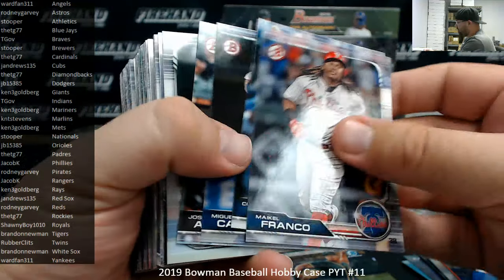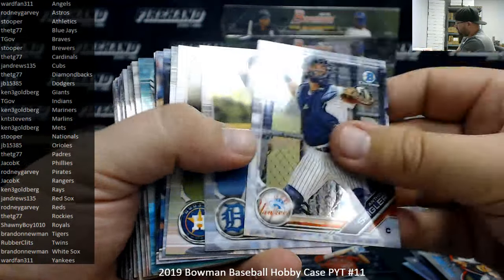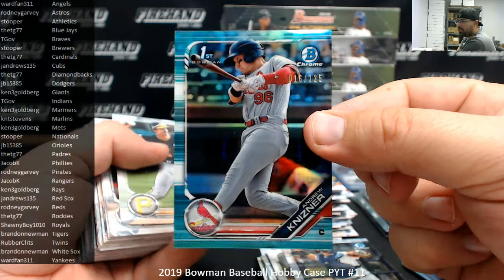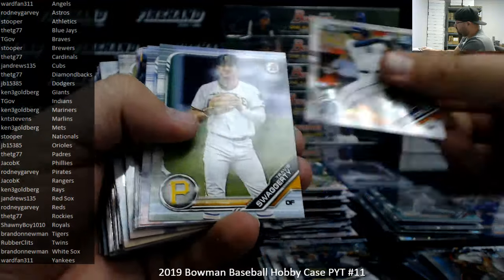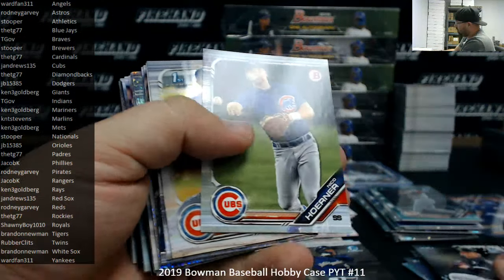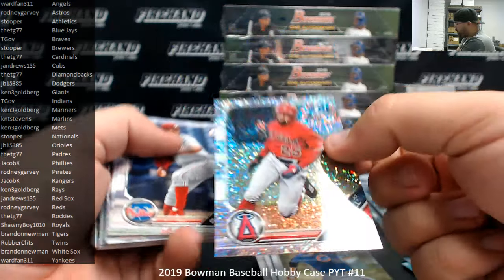It is nice, isn't it? Got an Aqua Refractor to $1.25, Andrew Kinsner for the Cardinals. Cardinals belong to the TG77. Got a Sparkle of Joe Adell for the Angels. Number to 299. Angels going to Ward fan.